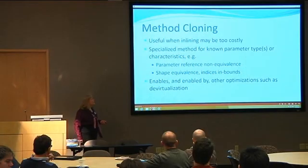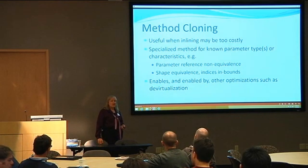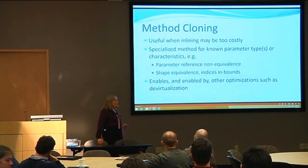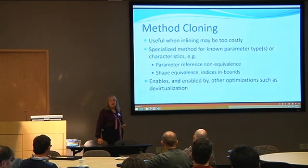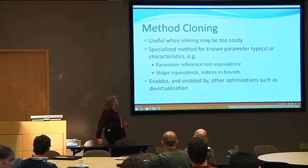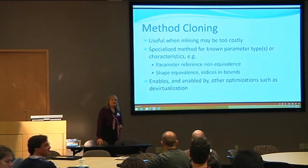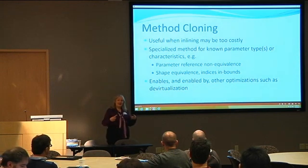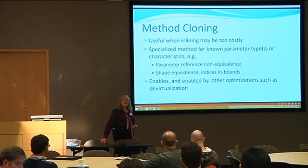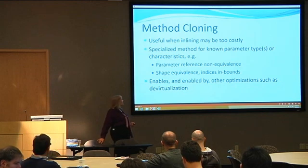Method cloning. So here again, inlining is extremely valuable, but sometimes we have something that's too big. But it would be nice to be able to take the information that we could have known at the call site and actually incorporate it. So generate a specific method that can make assumptions about types or values of the incoming parameters. And shape equivalence is another thing, especially if we get further on into more use of technical computing. Once we have things like SIMD, having shape equivalence information about arrays would be very useful in generating good code.